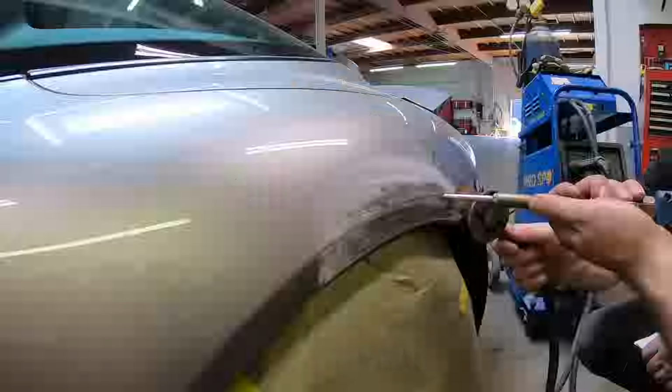Black Porsche got primered yesterday, and we'll start painting it today, so let's take a look. There she is. So yeah, everything got primered yesterday, so today we'll prep this and start painting.